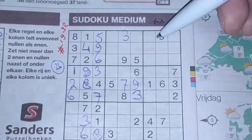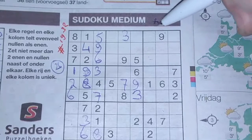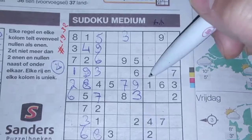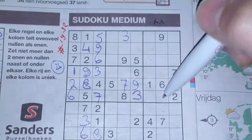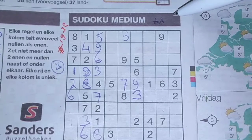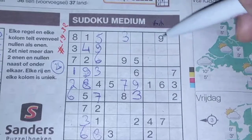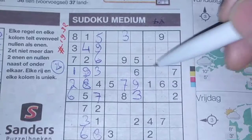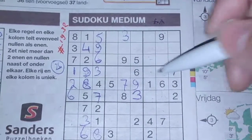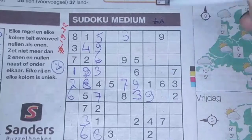Then I cannot continue with the 3. How about these 4 boxes in this big square? One of the missing numbers is a 9. We see here 9. No 9 in those two boxes. So the 9 could be here or could be there. You see there 9. No 9 there. 9 should be there.